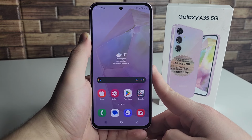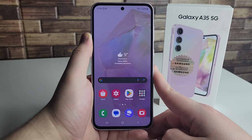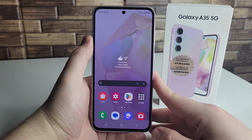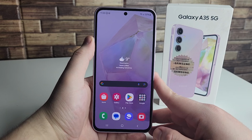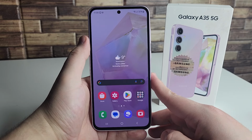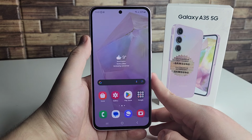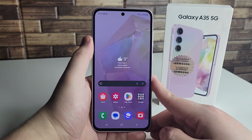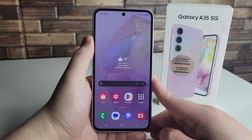Our fifth pro is that we have an increase in chip performance. It's not going to be anything super major, but I feel like I can notice the difference between this and the Galaxy A34. As you guys know, last year's Galaxy A34 had the Dimensity 1080 processor, and this year we actually have the Exynos 1380, the same processor that was used in the Galaxy A54.